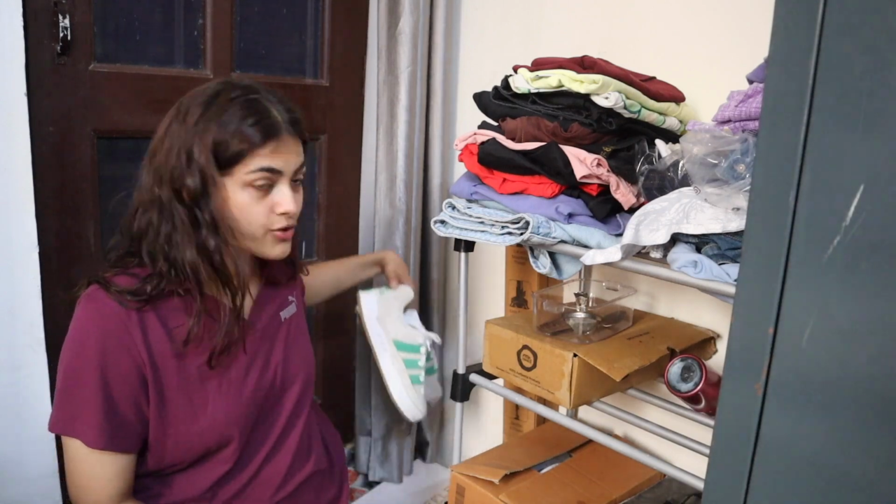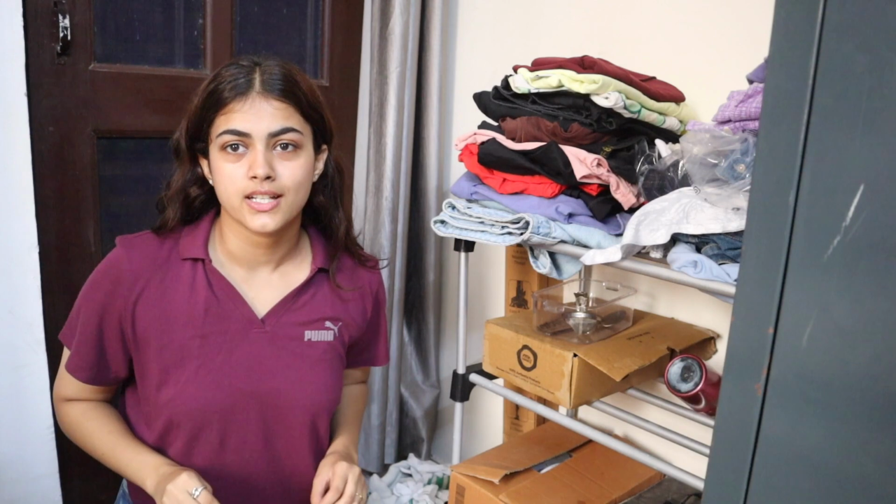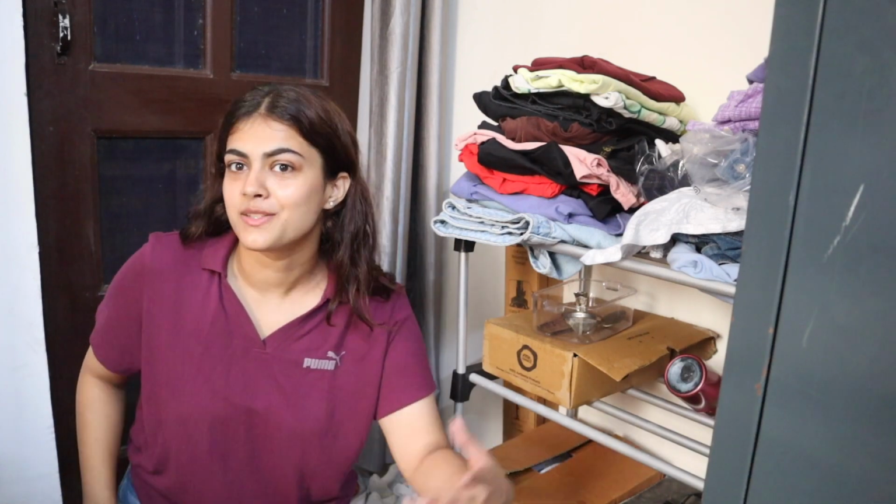Over here I have more shoes and more shoes. Okay, I am a sucker for sneakers. I love them so much that I have so many of them, and I will still keep buying them because I love them so much and nobody can stop me. So do not even try to tell me that I already have so much and that I do not need more, because I need more. Okay, so please don't. Let's move on to the niche or the cupboard or whatever you call it.